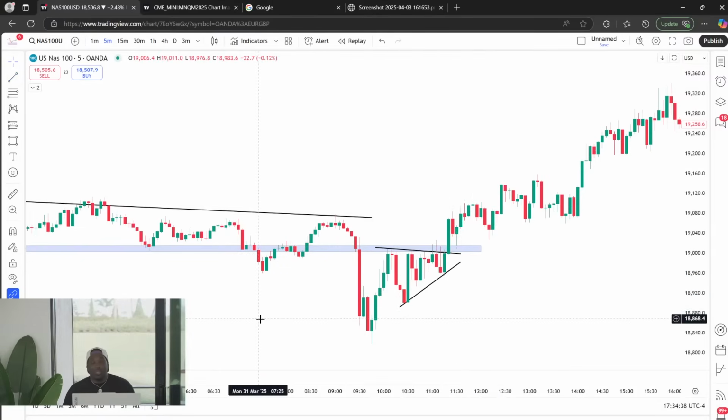This is exactly what I'm talking about. In my opinion, you have to have a bias. A lot of people say you shouldn't have a bias when you trade the market. I believe you should have a bias, because you have to know whether you want to go short or long. But do not be married to your bias. That's the thing you should always understand.